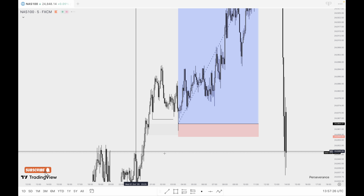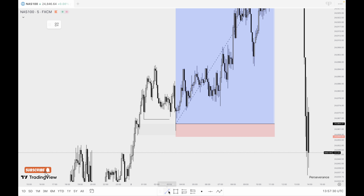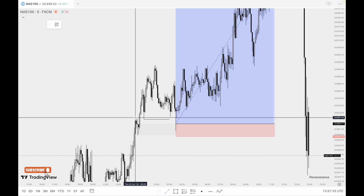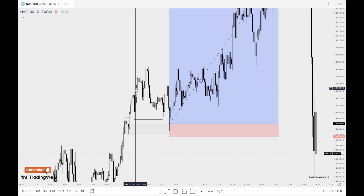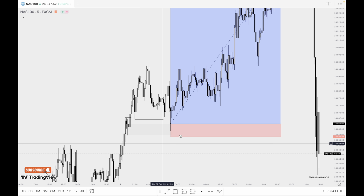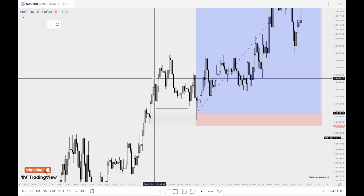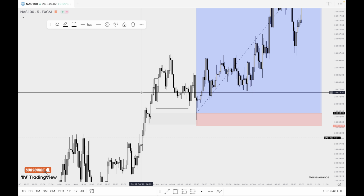Now in the 5 minutes time frame, you can clearly see the structures, because here we have a break of structure. Our break of structure, we have our pullback, confirming our pullback as an inducement. We have this break of structure.